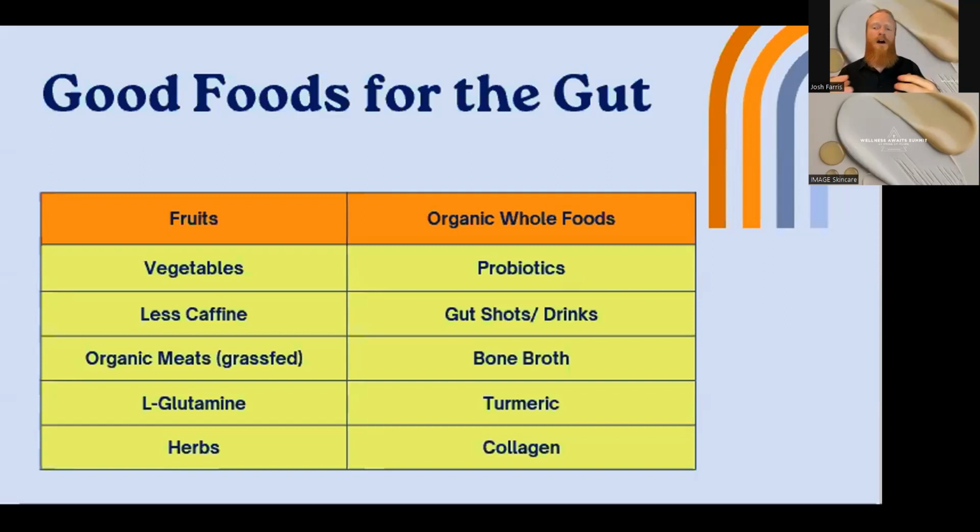Bone broth, an organic bone broth, is phenomenal. It's got collagen, which helps rebuild the body. Turmeric is really good. It's actually in our gut shot that we're going to do in just a few minutes. Very, very good for the body. It helps with inflammation and helps rebuild the gut. And collagen is the most abundant protein in your body. Pretty much every cell of the body has to have collagen, so collagen is vitally important for good gut health. These are all things you can incorporate into your diet today for good health. So, all right, next slide.